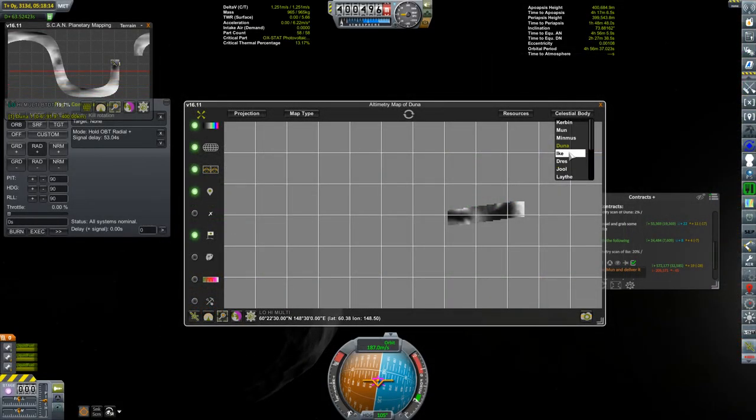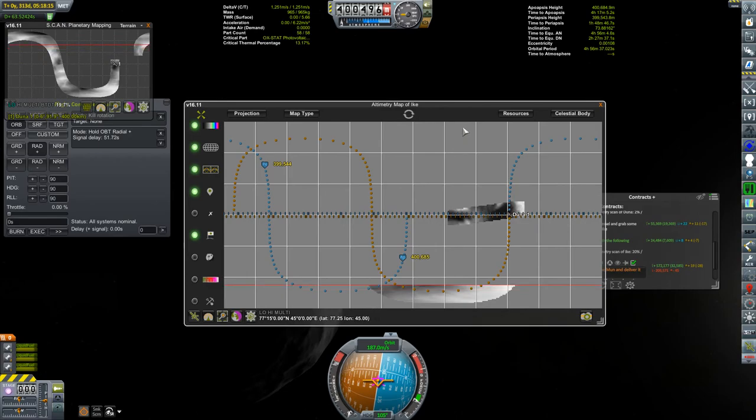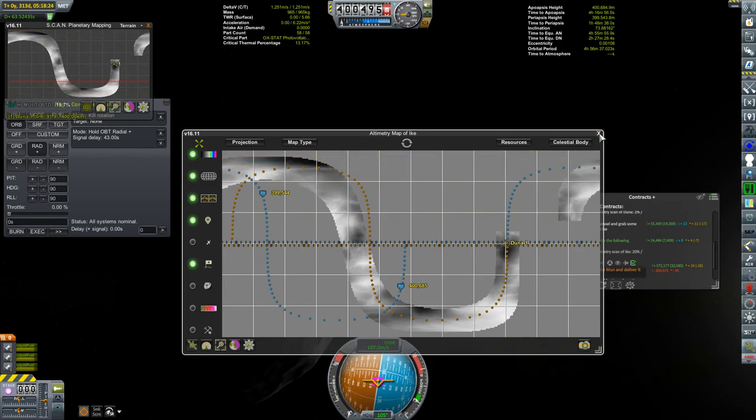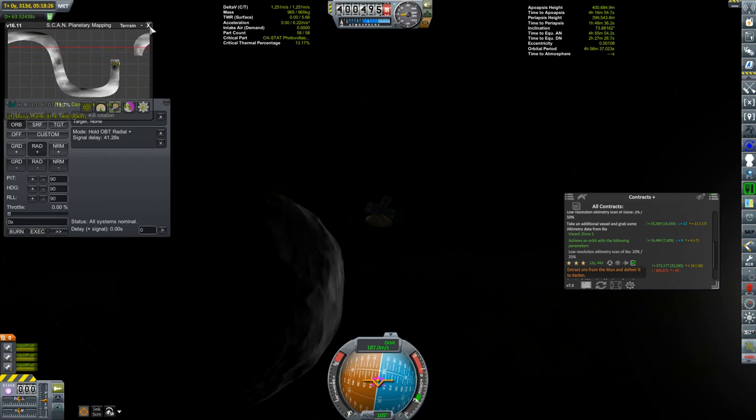Let's go check out our ScanSat map. Oh man, this orbit is stupid. Why does it make me put it in this orbit? It'll never get the poles. Well, stupid or not, I have to leave it in this orbit to satisfy the contract. And I'll let it map. I'll let it get way over 25%. Let it get as much as it can.